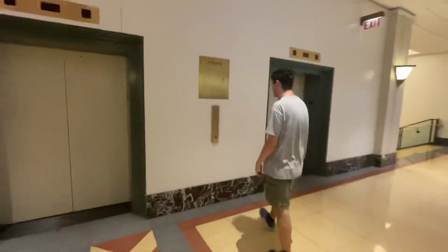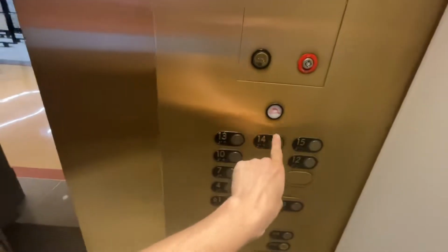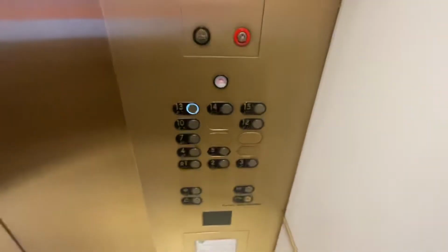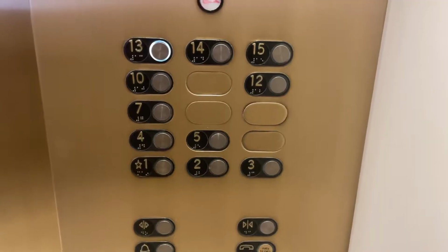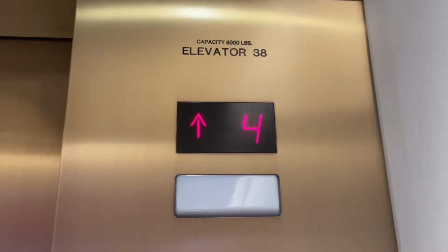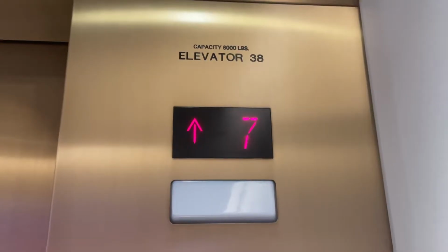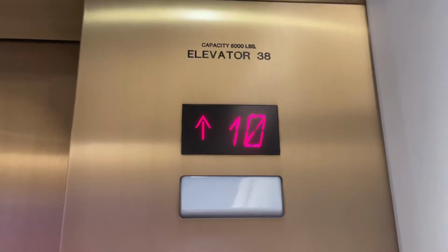All right, we are at the Merchandise Mart. And then 13. I think Schindler did a really good job on these mods. Okay, we run okay. Yeah.